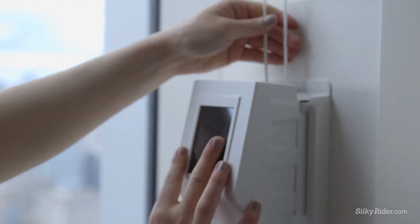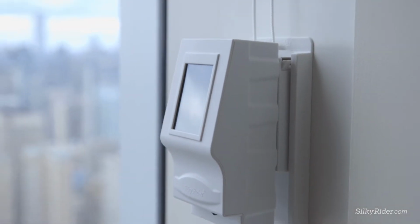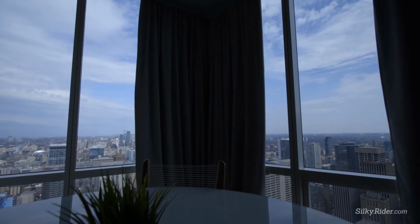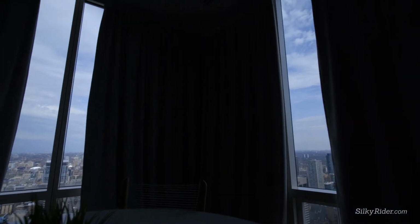We witnessed the easy installation in a matter of minutes. Now came the real test. I picked up the remote control and pressed the button, and to my shock and delight, the heavy old blackout curtain started moving softly and efficiently.